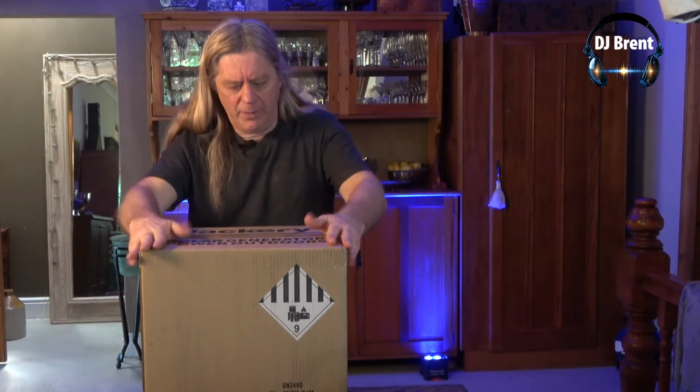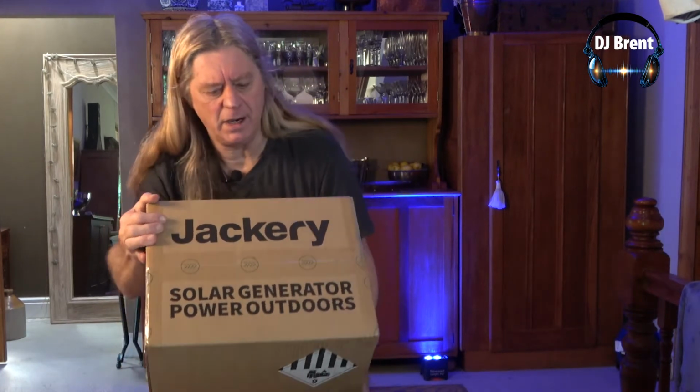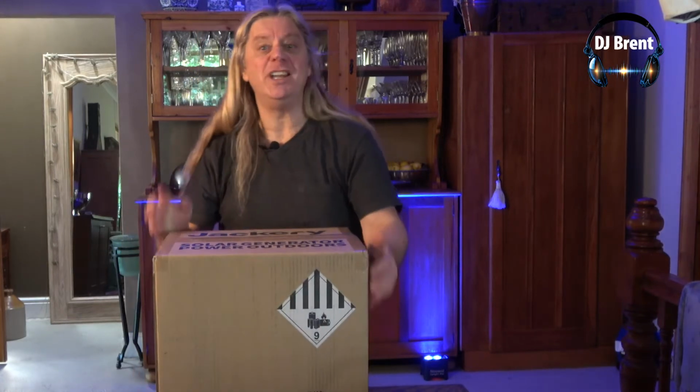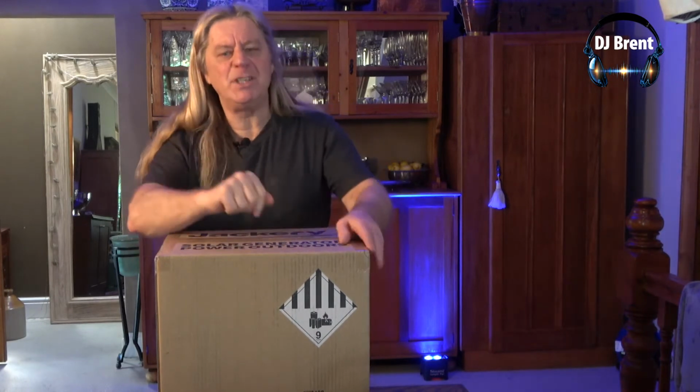So fortunately, we're now being delivered in by the courier guys. We just got, if I can turn this over a little bit, and we've just had delivered the Jackery portable power station. And the question is, will this be enough to power our ceremony? Number two, will it be enough to act as a backup in the event of Eskom load shedding?